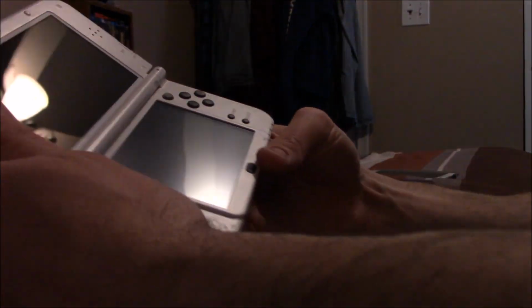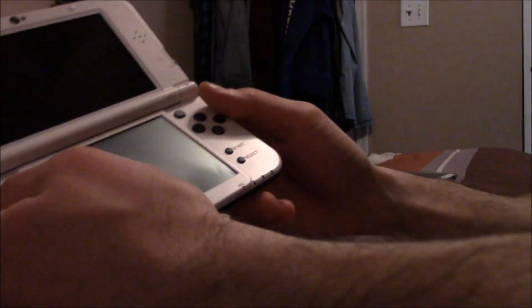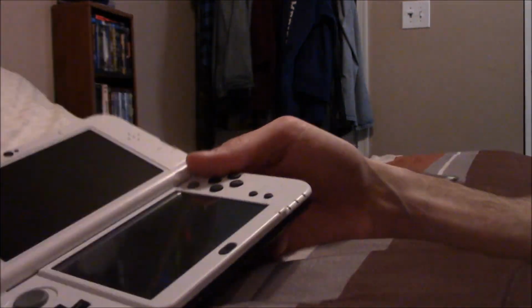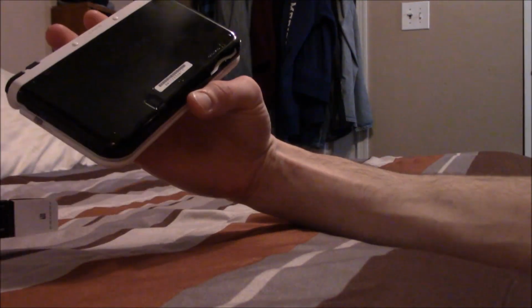So, definitely glad I picked it up. I would definitely recommend anyone picking up the new 3DS in favor of any of the old models. Is the Fire Emblem Fates one for you? It might be. I think I'm just going to get a plastic protective case on this bad boy and it'll be good to go.